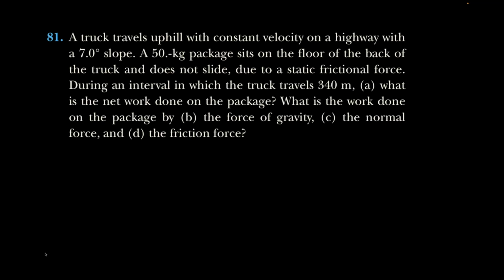Question number 81. We have to determine what is the net work done. Question 81, we have a truck that travels at constant velocity. Very important, it is at constant velocity. It's also going up because the highway that it's traveling on has a slope.